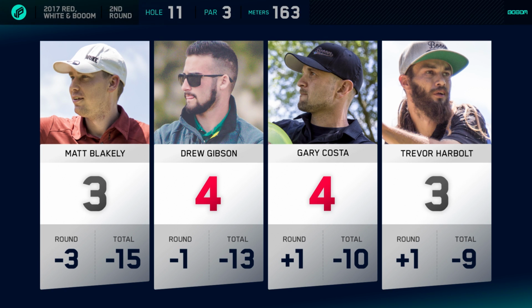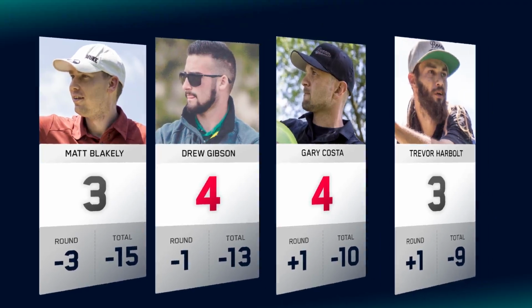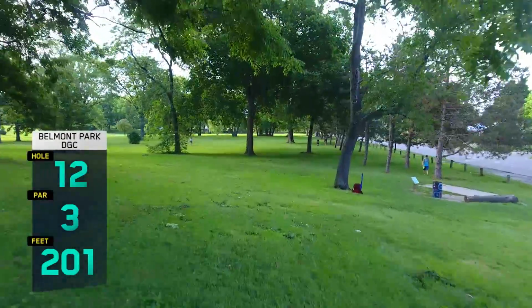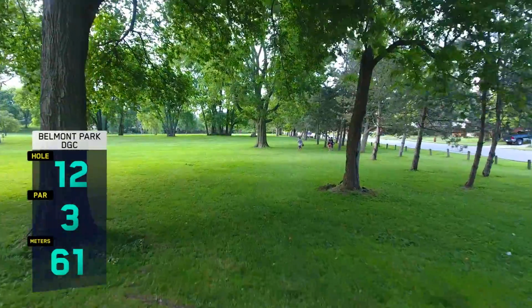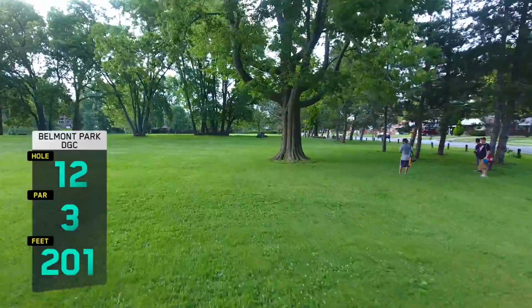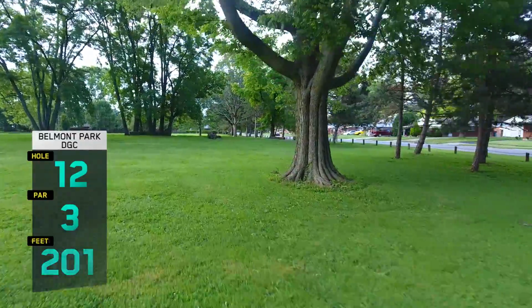That was crazy. So this is where you see any player with frustration over the baskets, and that's definitely why, because it doesn't only affect just your normal putts. It affects every putt from that. Even as you saw Drew, and you've seen Blakely miss a couple shorties.